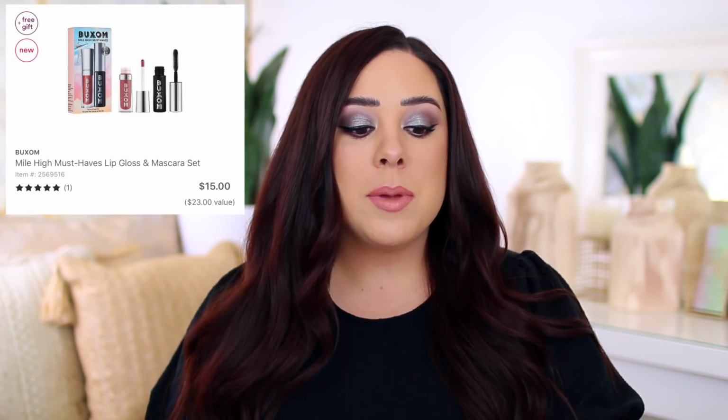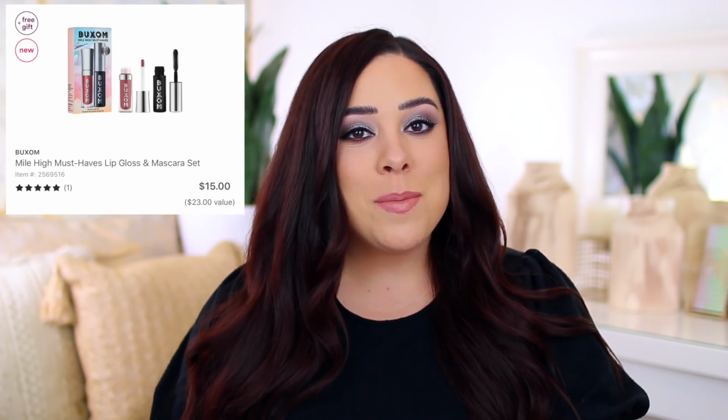I think in terms of value, the one that comes with the full-size gloss and the mini is obviously a little bit better, but it depends on whether or not those shades appeal to you. Okay, there's actually one more set that retails for $15 that comes with a mini gloss and a mini mascara. So again, the gloss is in the shade Claire, which is a really pretty color that I do feel like would be flattering on most, if not all, skin tones. The mascara is the Buxom Lash Volumizing Mascara. I did try that formula a few years ago and it didn't do anything special for my lashes, so I would honestly skip over that set unless you really love that mascara.